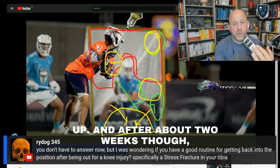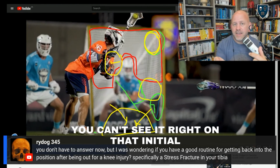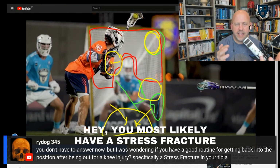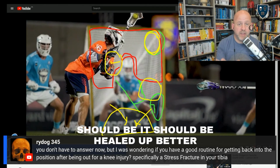And after about two weeks, bone heals pretty strong, right? The thing about a stress fracture is they X-ray you and you can't see it on that initial X-ray, but after it heals, they see it. So your doctor or physio was probably just saying you most likely have a stress fracture because of the type of pain you were having. But after a couple of weeks, it should be healed up better than new.